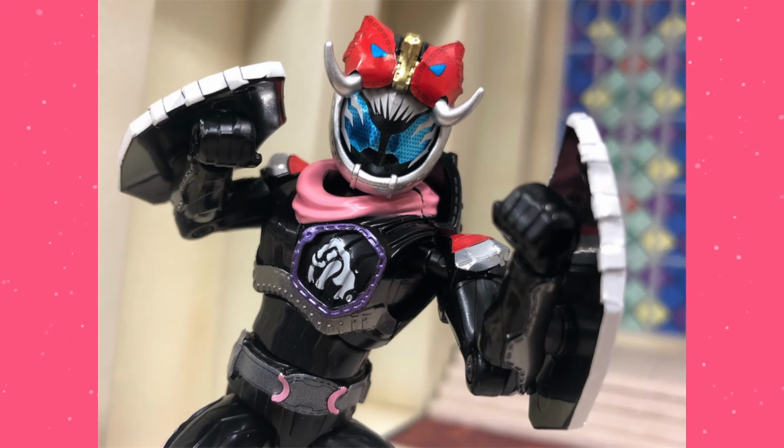By all rights, I feel like he should have been in Buy 2. This is Kamen Rider Vice Mammoth Genome, and he did not come out alongside the Revi Mammoth Genome, so that was unfortunate, but we are getting him in Buy 3, so in the wave right next. And hey, it looks pretty good.